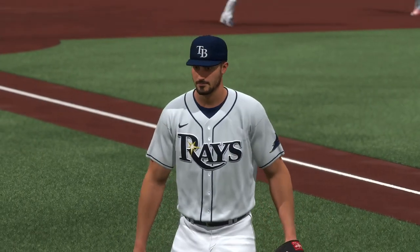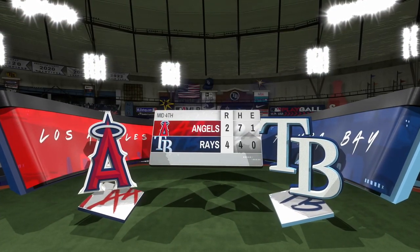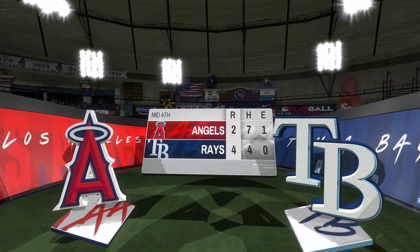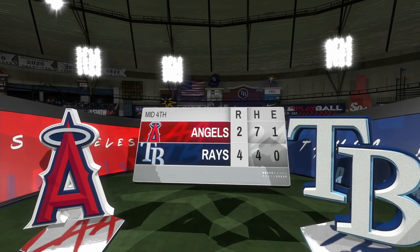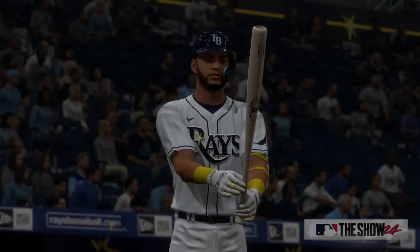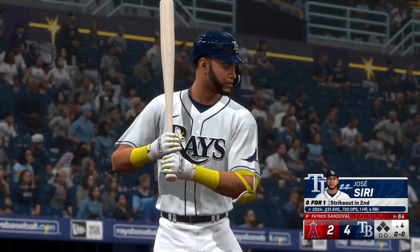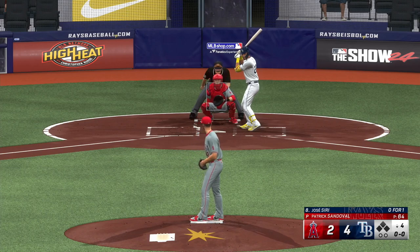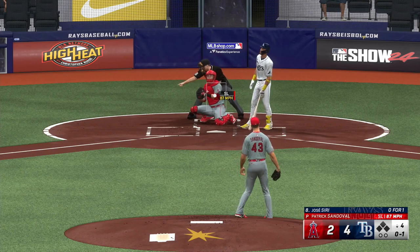No runs on two hits, no errors, and two men left stranded. We're midway in the fourth. It's the Rays 4 and the Angels 2. Back here at Tropicana Field, bottom four, now up for Tampa Bay, Jose Siri. Sandoval back to work. Splits the plate, strike one.